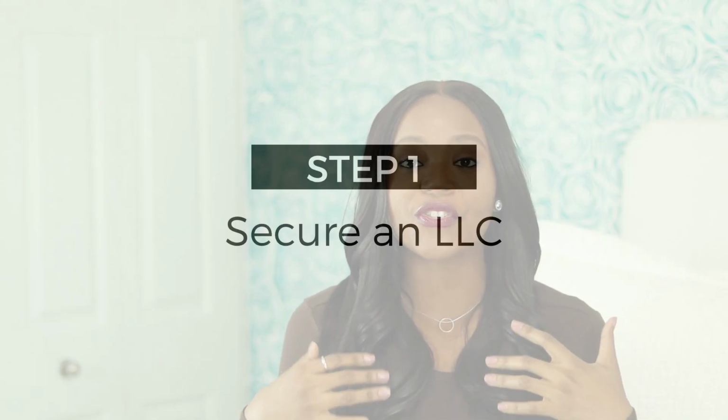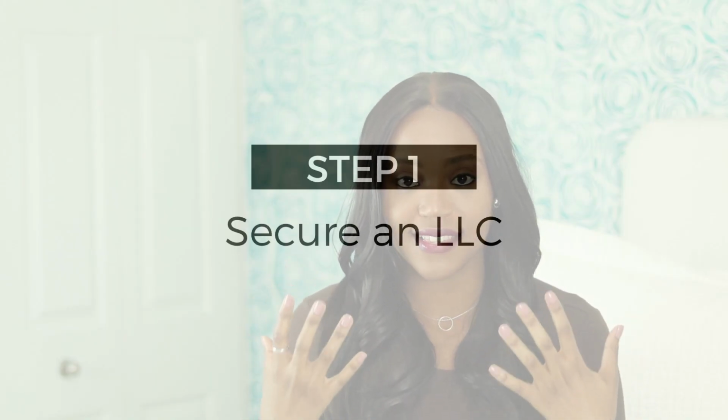The first step I took was to secure my LLC. This was really, really important, and it dictates everything that you're gonna do for the other steps. So when you're securing your LLC, you want to go to the Secretary of State's website for your state. I went to the Secretary of State of Georgia because I'm in Atlanta. I go to their website and there's a tool that allows you to search the name that you want to use. And you can see if that exists already. So that way you know, hey, I can't use this name, I need to change it.